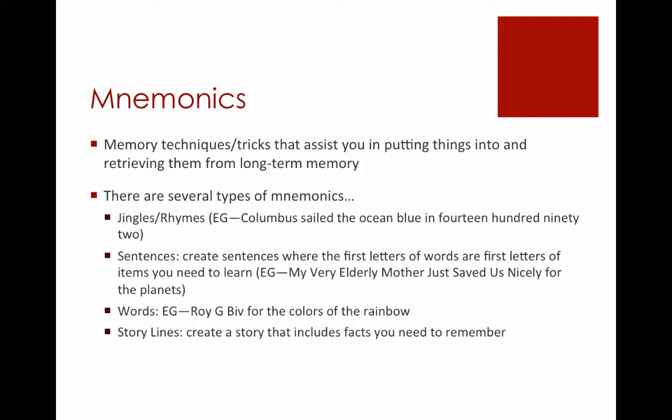The final one on this slide is storylines. It's easier to remember a story than it is to remember a bunch of facts. So if you can create a story that integrates the facts you need to remember, it can make the memorization of those facts go more smoothly.